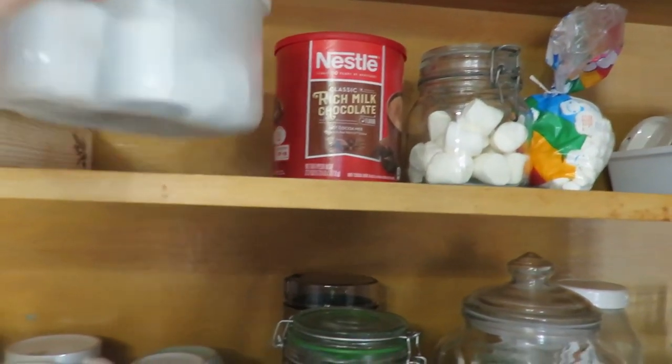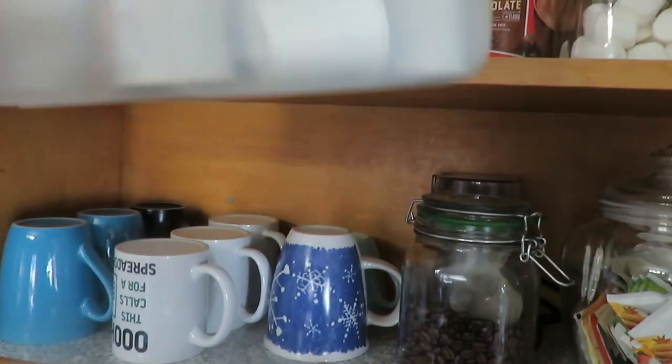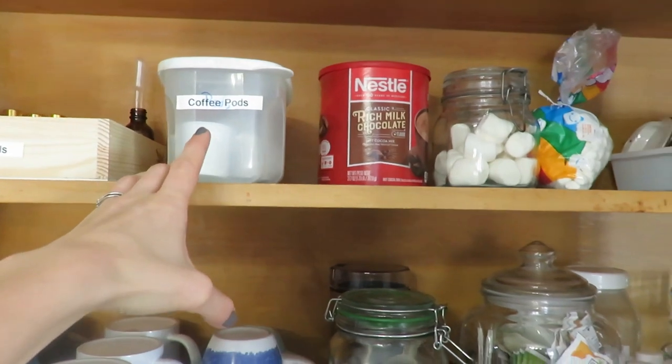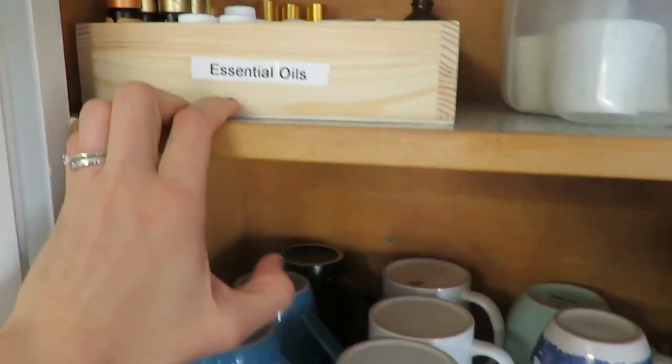These are coffee pods because we do have a simple Walmart brand Keurig, and that's actually in a different cupboard, so I might move those over by that. But this makes sense for the coffee station. I found this little box. Looks so much better for my essential oils.